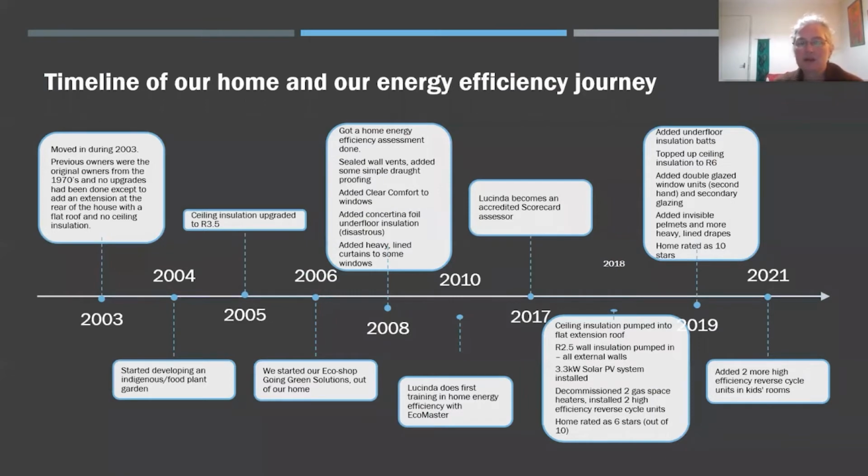There is a timeline of our home and energy efficiency journey here. I won't go into it in too much detail. We've pretty much been here since before we had kids, and that's the last 18 years. It's been a gradual process of improving things over time, and has also involved me becoming an energy assessor, and that's, I guess, been the foundation of a lot of things too. It's just my really big interest now.